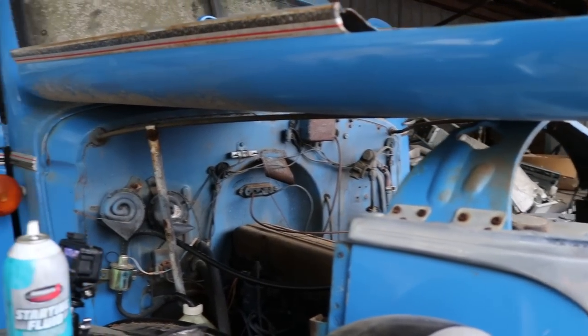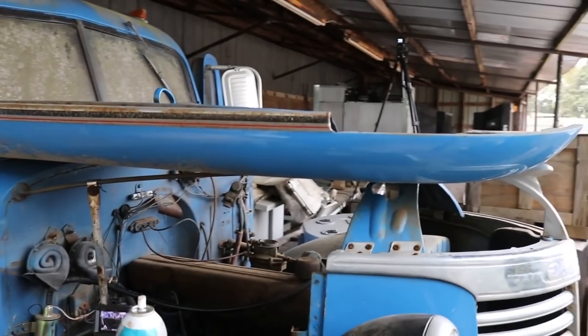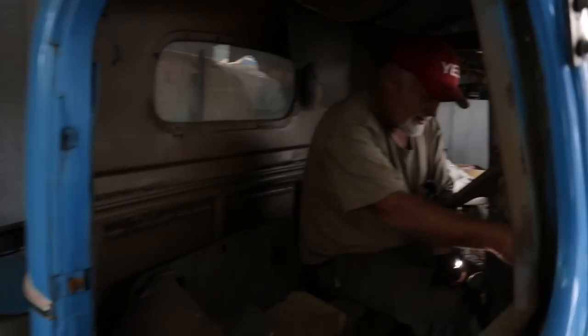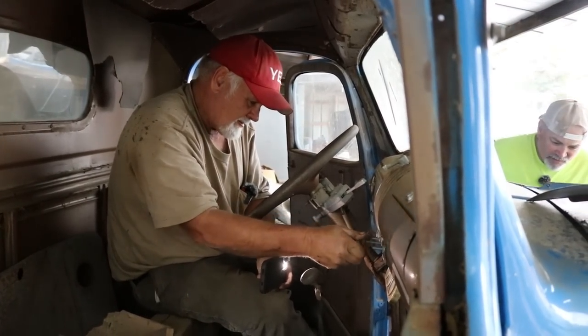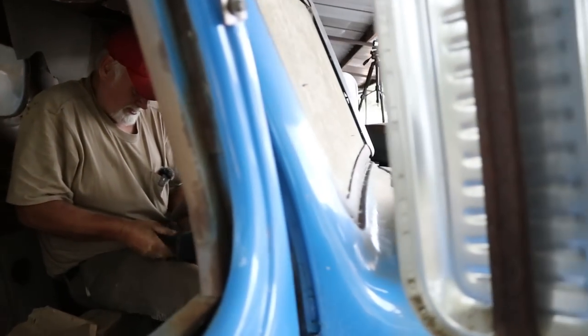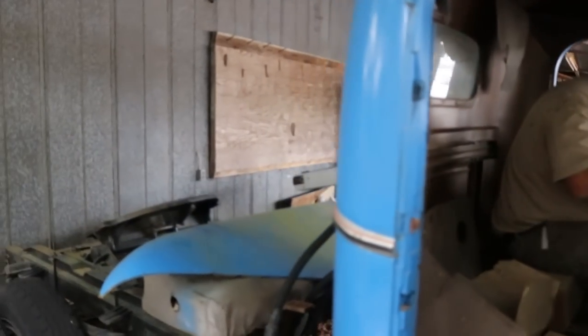Let's see. Micro brake lock. That's the parking brakes. I wonder, is that the choke? You see it moving anything? Yeah, I hear it moving. Let me see. Do it again. No, I don't see nothing moving out here. Okay. That is such an awesome dash.